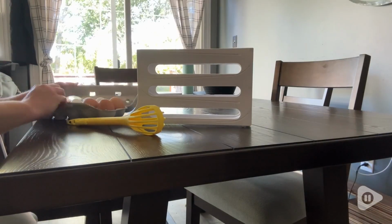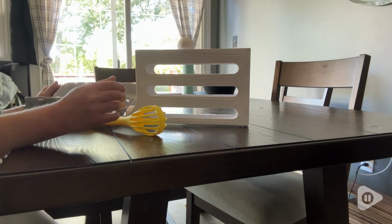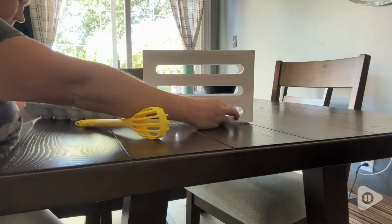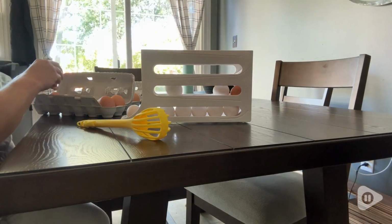I absolutely love how much space it frees up in my refrigerator. Instead of stacking egg cartons on top of each other, this holder allows me to put up to 30 eggs in one small space and helps me to keep my refrigerator organized and clutter-free.